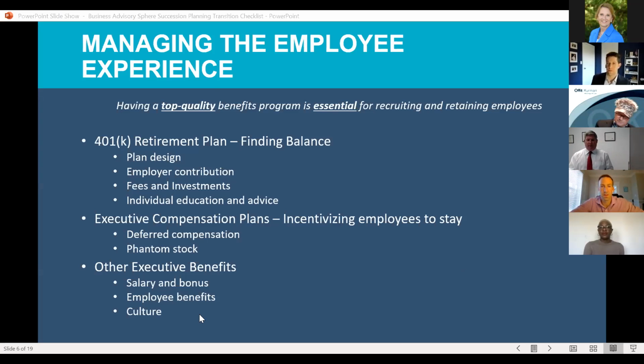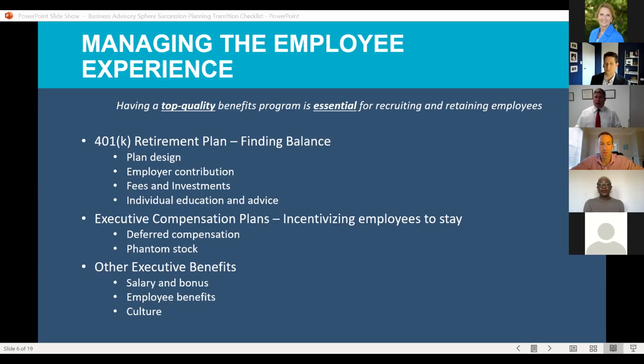Vesting is another thing. If you're not familiar with the vesting concept, that's ownership of the funds in the 401k plan. Of course, as an employee, I want to be 100% vested in my account as soon as possible, because if I decide to leave, I want to be able to take the money with me. From the employer standpoint, I want a vesting schedule to make sure that I'm encouraging and incentivizing my employees possibly to stay a little bit longer. Employer contributions are the same thing with balance. As an employee, I would love not to have to save my own money. I would love for an employer to save all the money for me. Well, we know that's not realistic in today's environment, but again, how do you find exactly what that balance is?